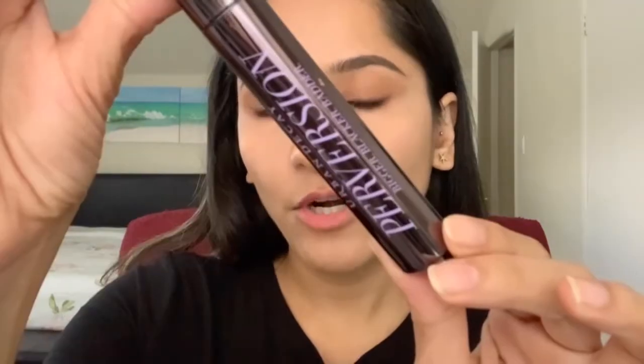My go-to mascara lately has been the Urban Decay Perversion mascara. I love this mascara because it's super dark. It makes my lashes appear super long, super thick, and you'll see it. Can you see it? You can see it, right? Yeah, I can see it.